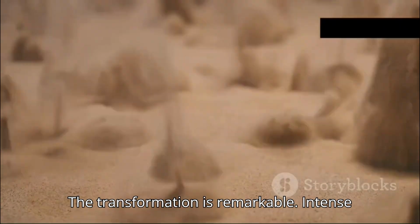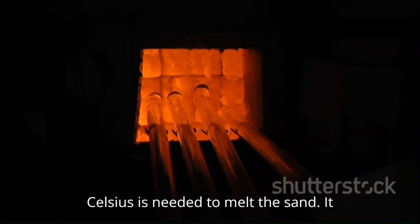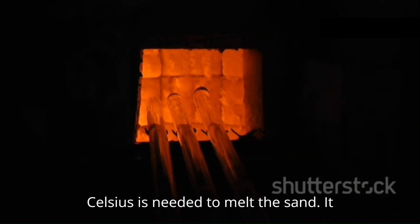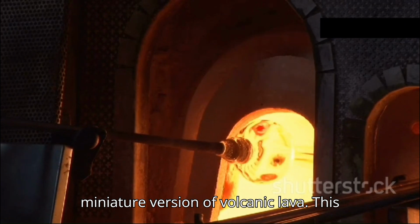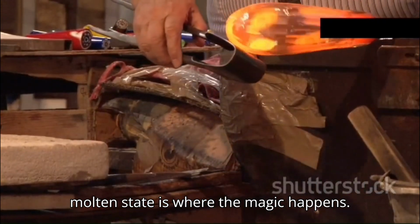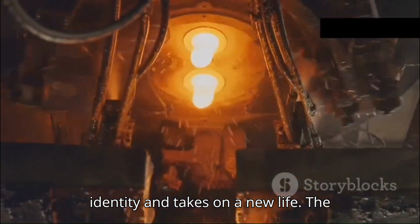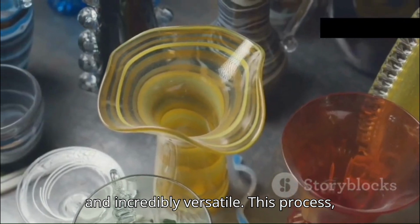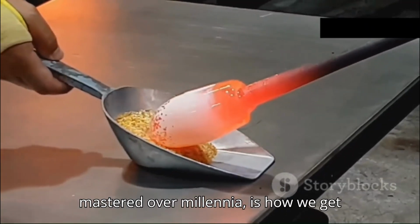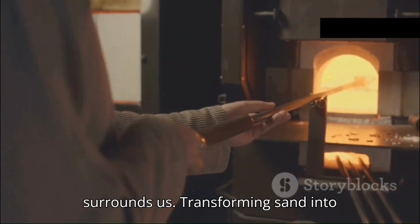The transformation is remarkable. Intense heat, over 1,500 degrees Celsius, is needed to melt the sand. It becomes a glowing, molten liquid, a miniature version of volcanic lava. This molten state is where the magic happens. It's where sand loses its granular identity and takes on a new life. The result? A substance that is both beautiful and incredibly versatile. This process, mastered over millennia, is how we get from ubiquitous sand to the glass that surrounds us.